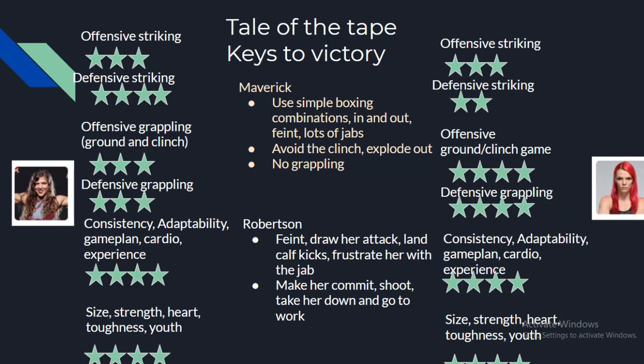Another fight where the outcome is not going to be easy to call, because Robertson is the better grappler. She's the better wrestler. In terms of striking, offensively it's quite even. None of these girls is anything impressive. Maverick is better on the defensive striking, which I think is going to be interesting because Gillian doesn't have power, doesn't have much technique, doesn't have the range. Maverick does a better job of hitting angles, using more kicks.